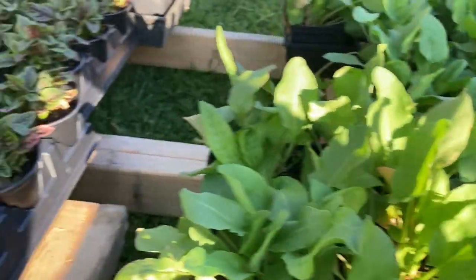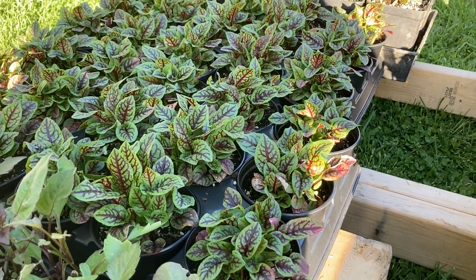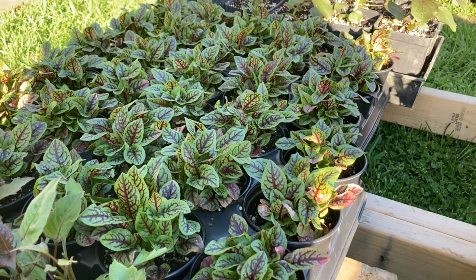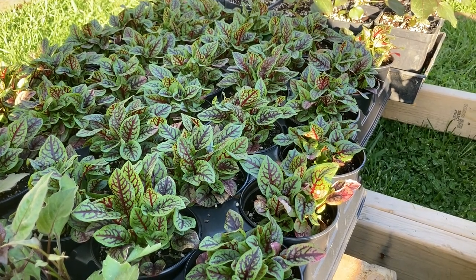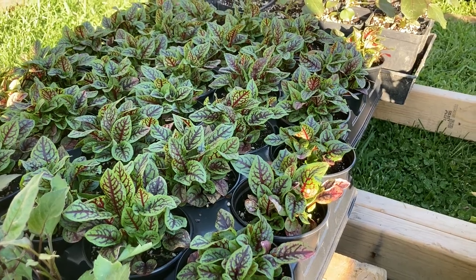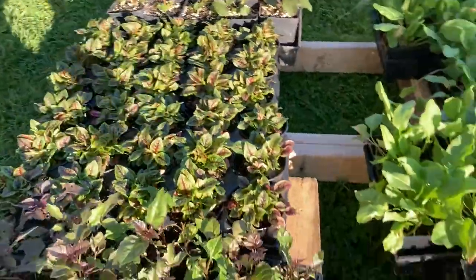So oxalis. Then we have the variety that is red leaf. So also French sorrel, but this is red vein. Really pretty ornamental. And I've got some in another bed, full size. I can probably, if I get a chance, I'll roll some pictures of that in. But that's a nice one.